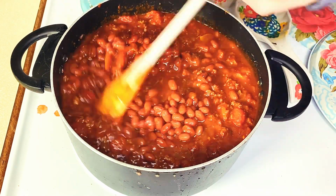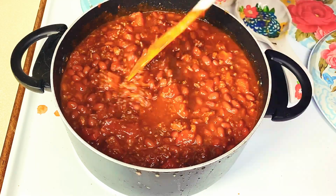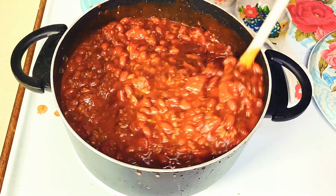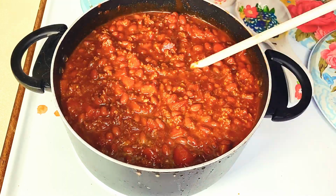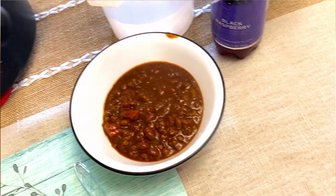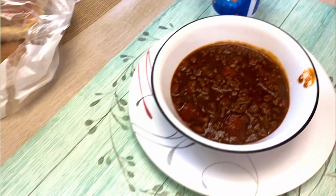So everyone had chili one night, and then another time we had chili dogs, and then another time we had chili spaghetti. So we all loved all 3 of these meals. The sausage added so much flavor. I'm actually considering just changing to sausage from now on instead of ground beef because I loved it so much.